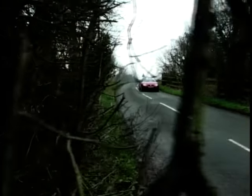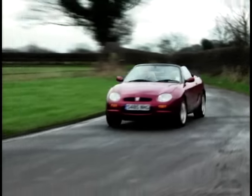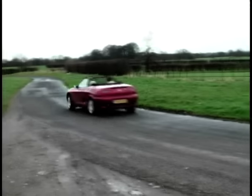Now, although the MG badge carries a lot of weight amongst the older generation drivers amongst us, for the younger ones, me included, sort of, it doesn't mean an awful lot, to be perfectly honest. I'd rather be seen in a BMW Z3 or a Mazda MX-5. It's all about that snob appeal thing. And also the MG loses money quicker than its rivals, chiefly the BMW.